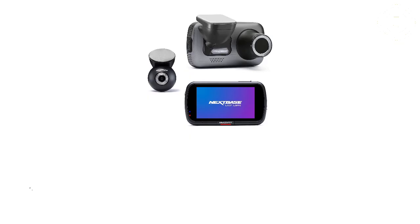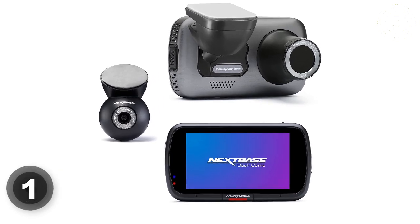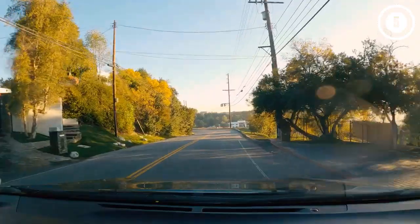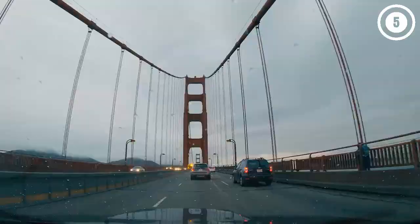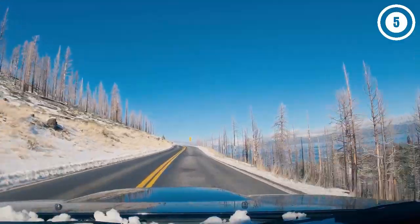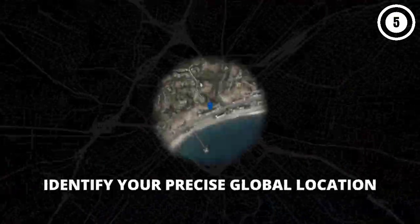Let's get started. Number 1. Nextbase 622 GW. With impressive video quality and a flagship feature set, the Nextbase 622 GW is the best dash cam you can buy right now. We found its 4K, 30p footage almost cinematic in testing, with crisp definition and outstanding detail. Low light and poor weather algorithms also improve results in tricky conditions.